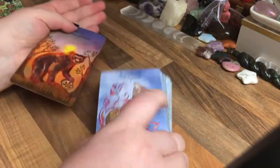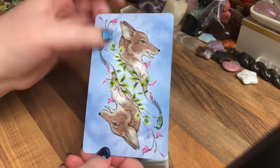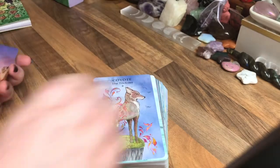So the backing is this lovely reversible one, and it's just the coyote's head with 2 hummingbirds. It's really nice. It's actually pretty.